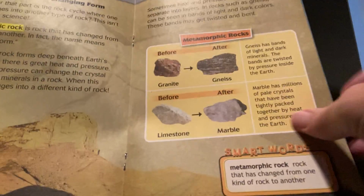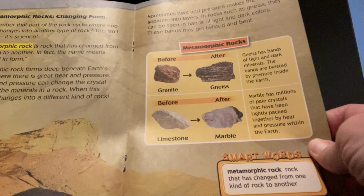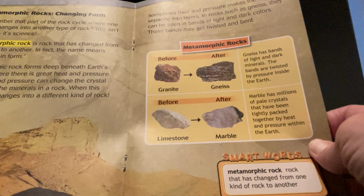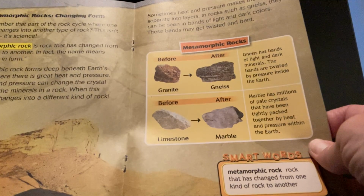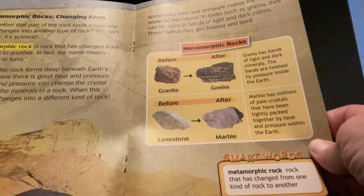The third type of rock is metamorphic rock. Remember that part of the rock cycle where one rock changes into another rock? It's kind of like magic, but it's science. Metamorphic rock is rock that has changed from one form to another. In fact, the name means changed in form.